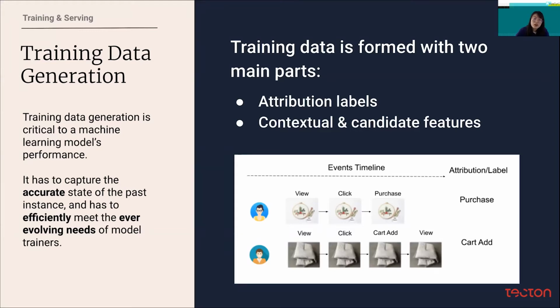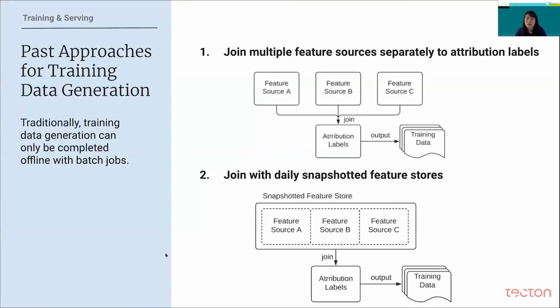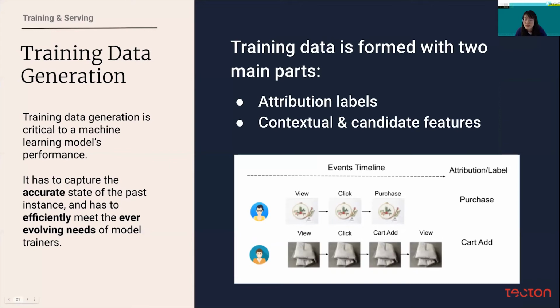So first of all, training data is formed with two major parts: attribution labels, which can be like a purchase or a click action at Etsy. And there are also features associated with the attributions. For example, user features and listing features. So user features in this case can be like contextual features, and listing will be our candidate. So listing would be the candidate features.